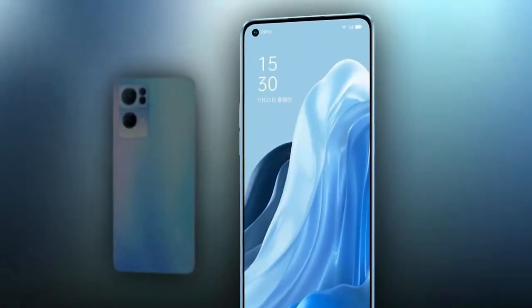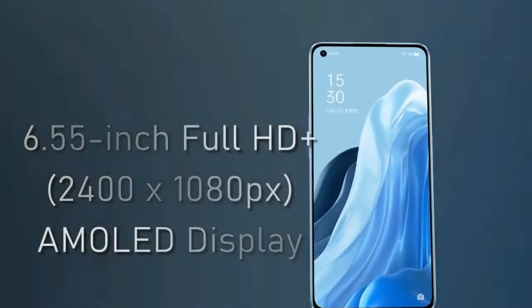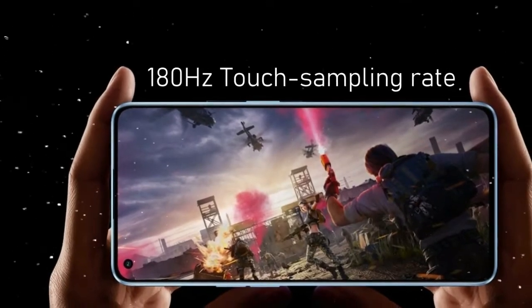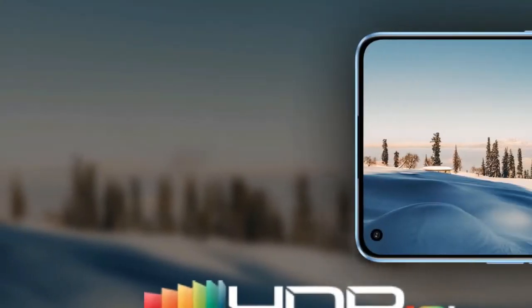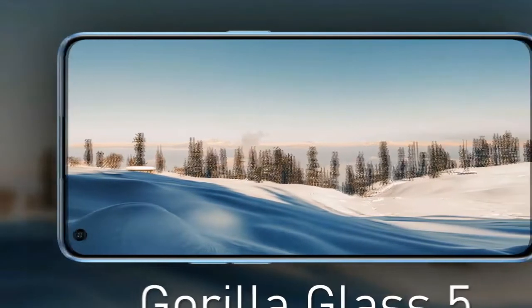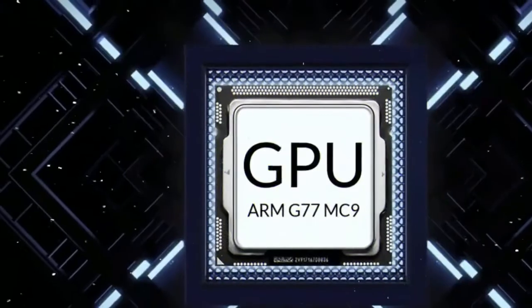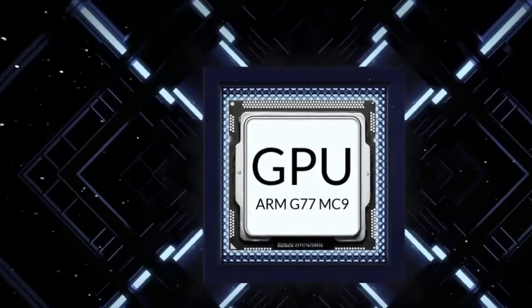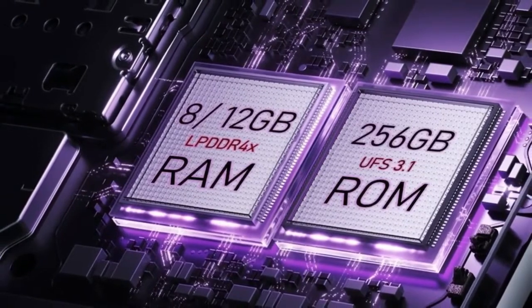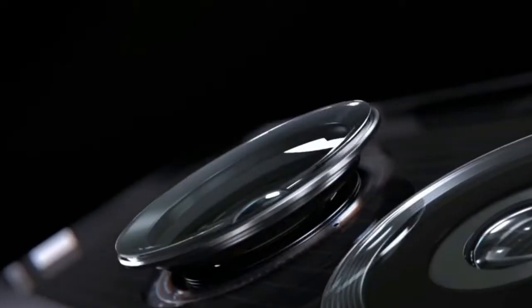However, competition in this segment has never been fiercer. Samsung is leading the charge with the Galaxy S20 FE 5G, same with the OnePlus 9RT, and plenty of options from Xiaomi and Realme that are all packed to the gills with premium features. The Oppo Reno 7 Pro needs more than just a pretty face to win buyers' attention, and it's time to see if it can manage that in this full video review.